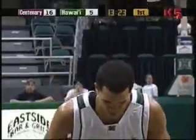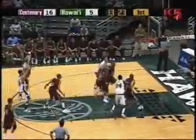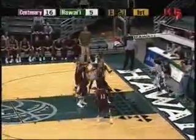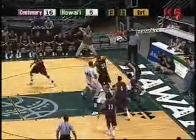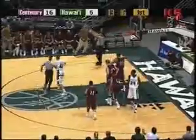So if I was Bob Nash, I'd post up my son every time from now until Centenary figures out how to guard him. A rare miss. And look at Hawaii crashing the boards, but they, again, do not come away with points. And now Amos gets in there.